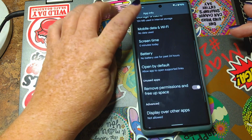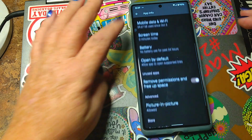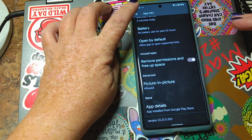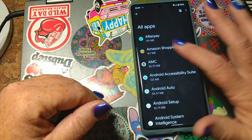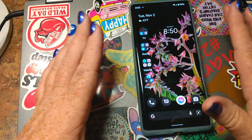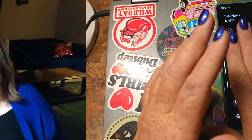When I first noticed battery drain and overheating, I went through this phone and I found the ones that were running the most and turned them off. That's all you've got to do. Restrict battery usage for the apps that are not running. And that's all you got to do. That will help extend your battery life. That will also help prevent the overheating too, because when your phone's using power, it's going to warm up.